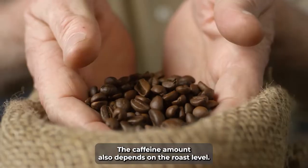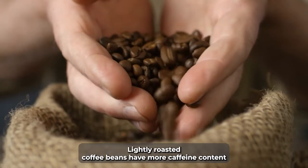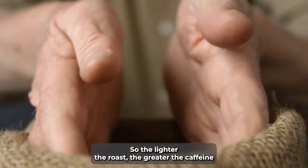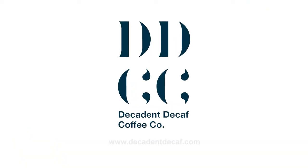Does the roast level affect caffeine levels? Yes. The caffeine amount also depends on the roast level of the coffee beans. Lightly roasted coffee beans have more caffeine content than heavily roasted ones, so the lighter the roast, the greater the caffeine.